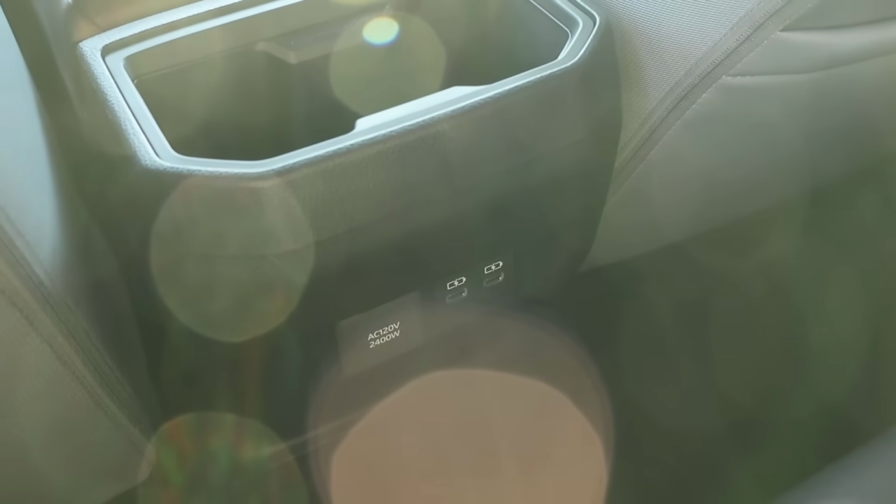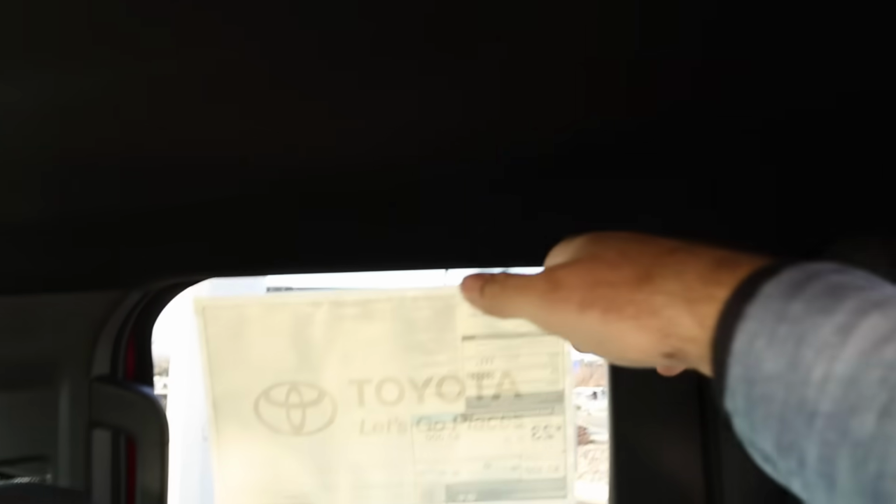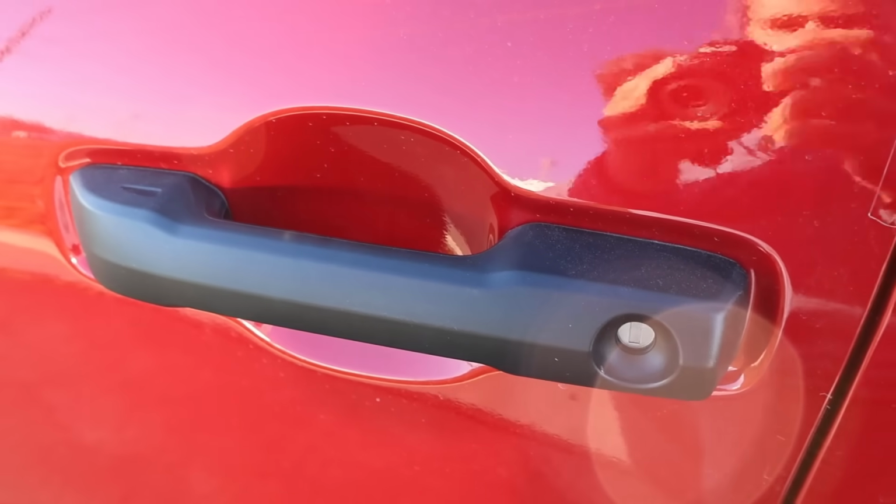Legroom in the back is pretty darn good. We do have some cup holders here in the rear, USBs, outlet in the back. Good headroom here in the rear, and then this one has fixed glass in the back. Keyless entry for up front.